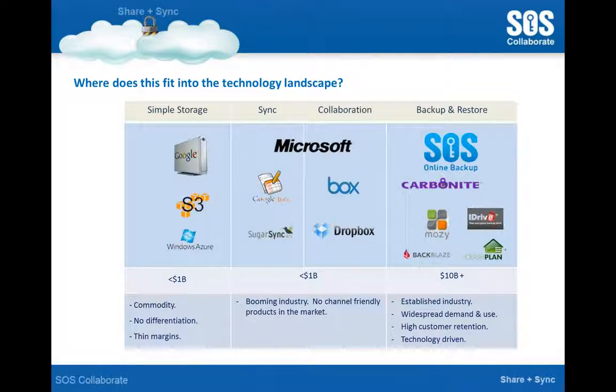You've got really high customer retention, so it's a sticky service. Once people start backing up to the cloud, they generally stick with it for several years. Very technology-driven and a very high-margin product category. So if you are not an SOS backup partner and you're on the line today, it's really worth checking out our core backup program. The same people that you talk to about Collaborate can talk to you about the backup program. Generally it's a well understood product with tremendous margin, like 50% gross margin is pretty common, with very high customer retention.